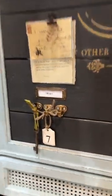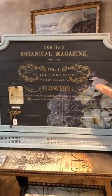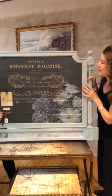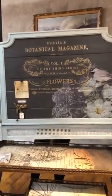Where would you hang this, do you think? Anywhere, really. I would love it in my studio. Or your entranceway for your keys if you had it. Put little keys there. Stunning. All right.